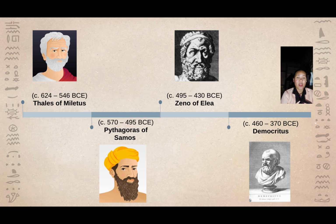Thales of Miletus was a Greek mathematician and philosopher who lived 642 to 546 BCE. Thales is often recognized as the first scientist in Western civilization. Rather than using religion or mythology, he tried to explain natural phenomena using a scientific approach. He is also the first individual in history to have a mathematical discovery named after him, Thales' theorem.